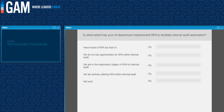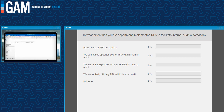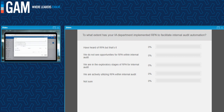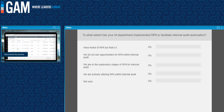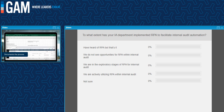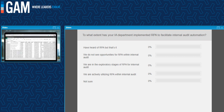Let's see PowerAudit's bots in action as they gather, sample, and validate evidence. The master data validation is executed via email by the auditor, which triggers the entire process chain. Our intelligent data bot goes through each file received and compares the data to the actual CRM master. The bot logs into the CRM, taking screenshots of the data and attaching it back into the master data file, validating the records of the sample. The bot then sends the curated check data back to the auditor and prepares the data for the next step in the process.